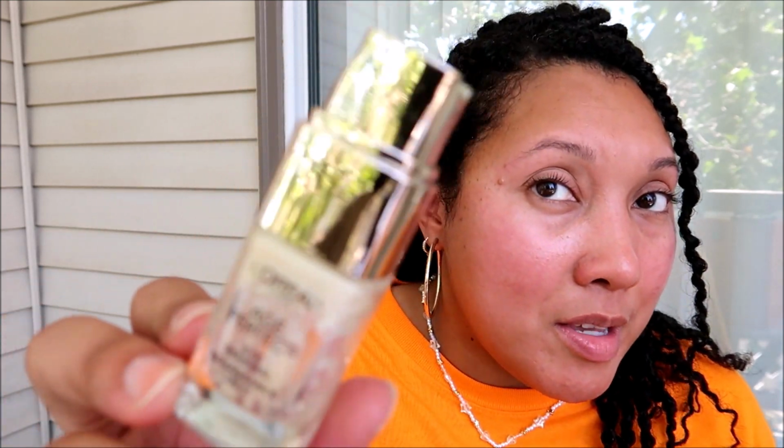I found eye creams that I enjoy a lot better, and they actually seem like they're doing something to my skin. So this is definitely a no-go. Plus the bottle itself, once I started getting to the end of it, was very hard to use. So very happy that this is now in the empties.